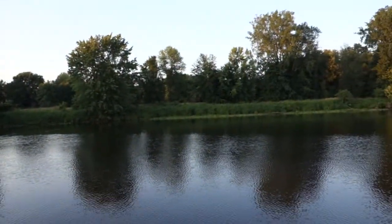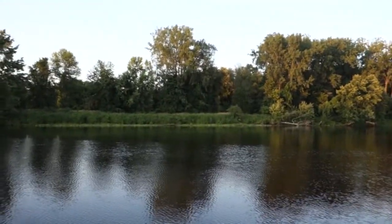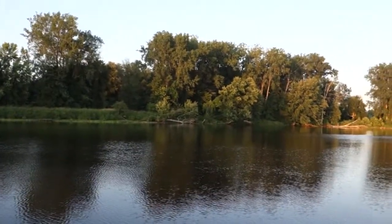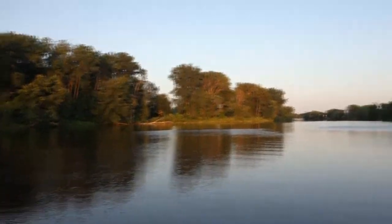I'm tiptoeing around the deck here carefully to try to give you a 360-degree view of the place we've been for the past weekend. Sharon found this place. It's a side channel of the Ottawa River. It's protected pretty much on all sides. It was a great place, very quiet.